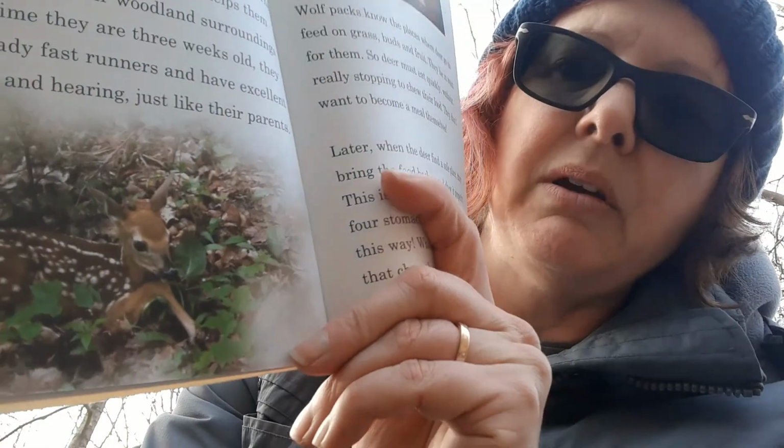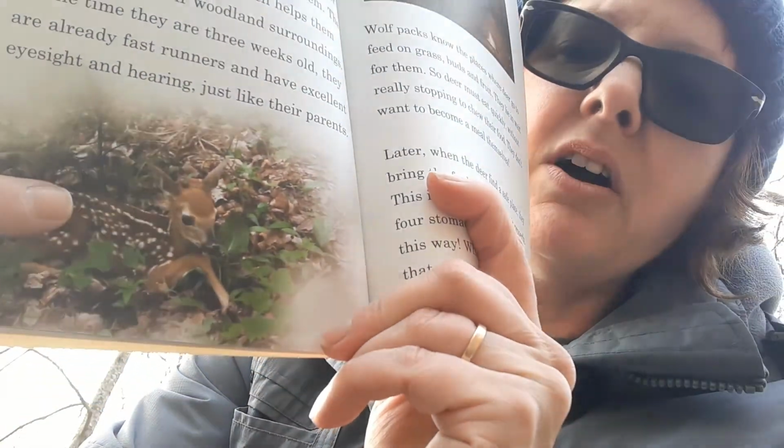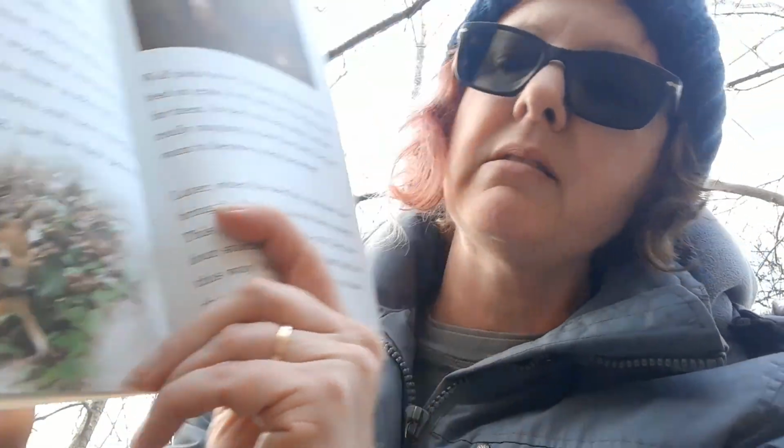By the time they are 3 weeks old, they are already fast runners and have excellent eyesight and hearing, just like their parents. And here's a picture of a fawn with all its spots.